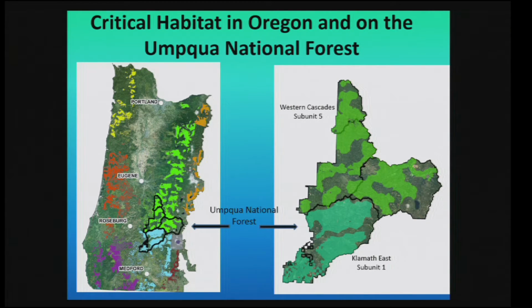And so that's the Umpqua there in the black outline, and that's overlaid with the critical habitat. And so those different colored blobs are the different critical habitat units. And so you can see the Umpqua, we've combined 2 different units there. So the northern 2/3 of our forest roughly are in the West Cascades South subunit, or unit, and then the bottom third of our forest, the Tiller Ranger District, is in the Klamath East. And that's going to come into play because there's different management considerations based upon those units.